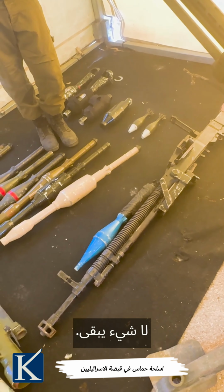These are 60 millimeter mortar shells. They look exactly like the American ones and the Israeli ones, but those are made in Iran. On October 7th, we captured almost 100 of these shells inside Israel.